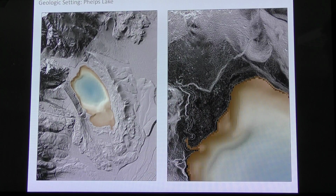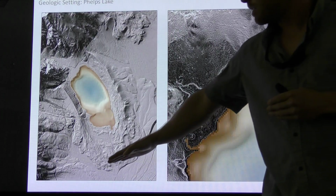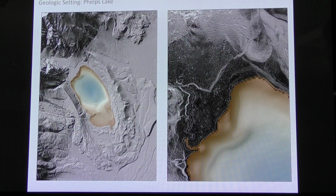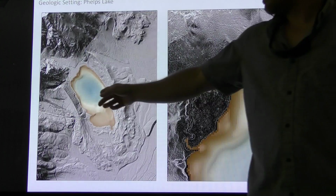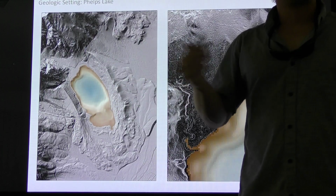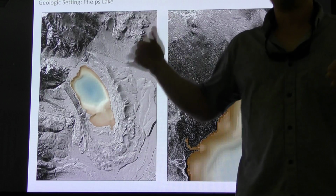And it seems that there indeed is a kind of time transgression, with the older moraines being most distal and getting younger up valley, which you'd expect. They're all the last Pinedale. They have to be. The lake itself only corresponds to the timing of the last pulse of glaciation.